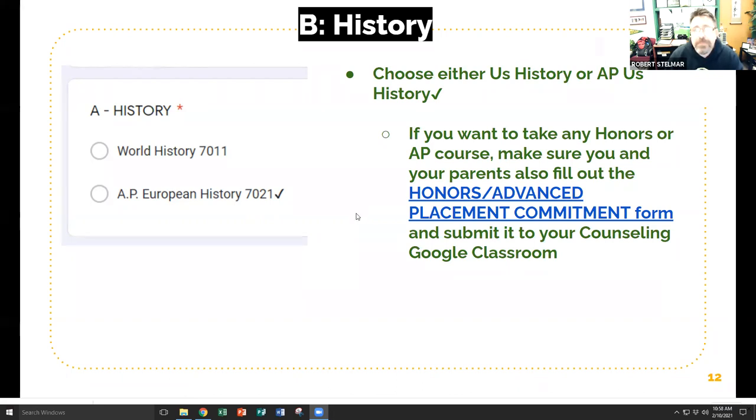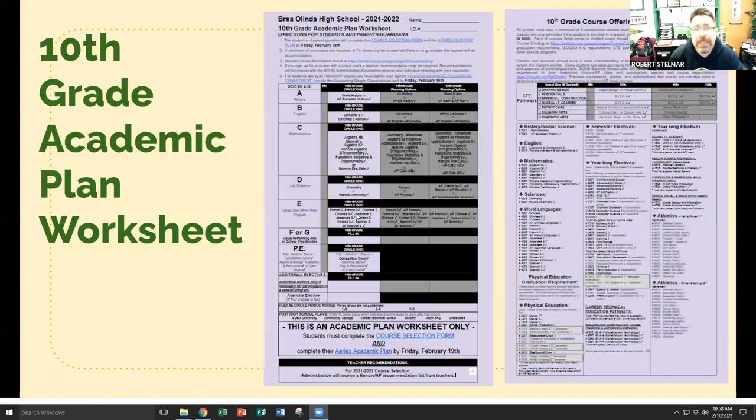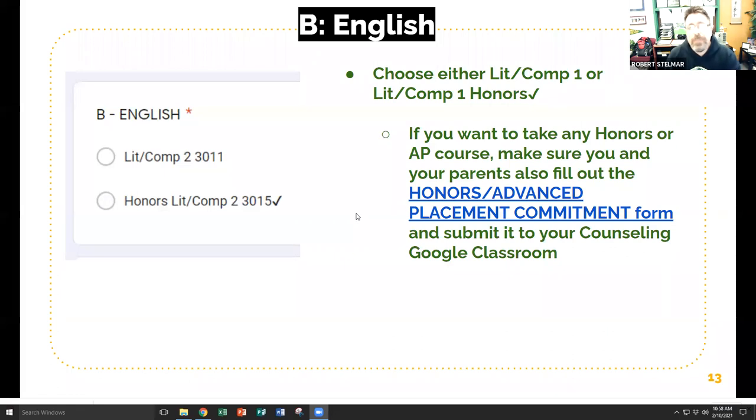Next section is, I went the wrong way with my little wheel. Hang tight, guys. Oh, my wheel is acting up. Here we go, cool, English. So Lit 2, or honors Lit 2. Again, if you do the honors, you're going to have to do the commitment form.